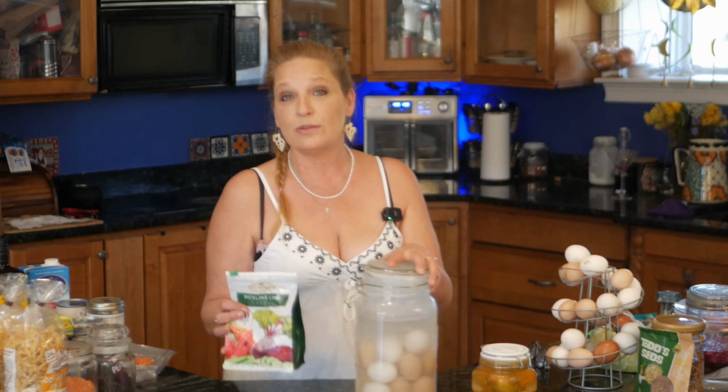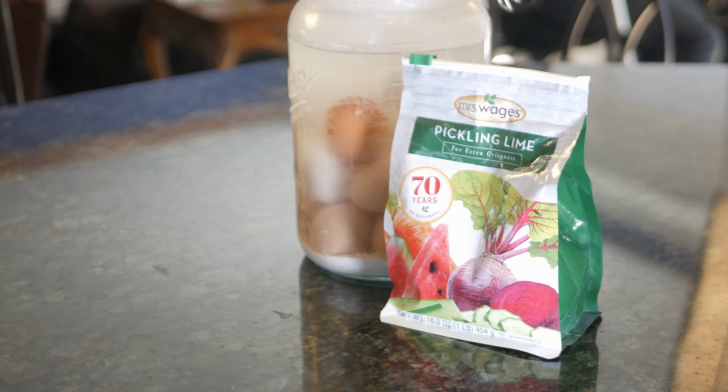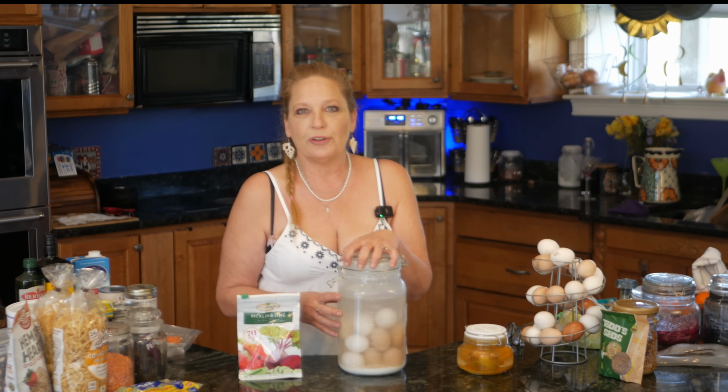One of the problems when we go to the Bahamas for a couple of months is we never know when we're going to get fresh food and fresh eggs. One of the solutions I found is probably one of the oldest solutions around, which is called egg glassing. It's basically using a pickling lime, and for a jar this size, I use probably about a quarter cup. Now, they say it will last for a year.